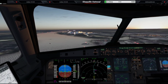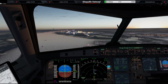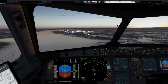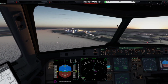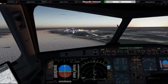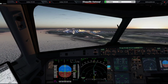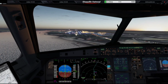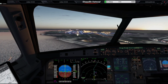1,000 feet checked, and missed approach altitude is 3,000. So on a missed approach, we'll do a runway heading, and then a climbing runway heading to 1500, then a right turn to a heading of 115. Stable.